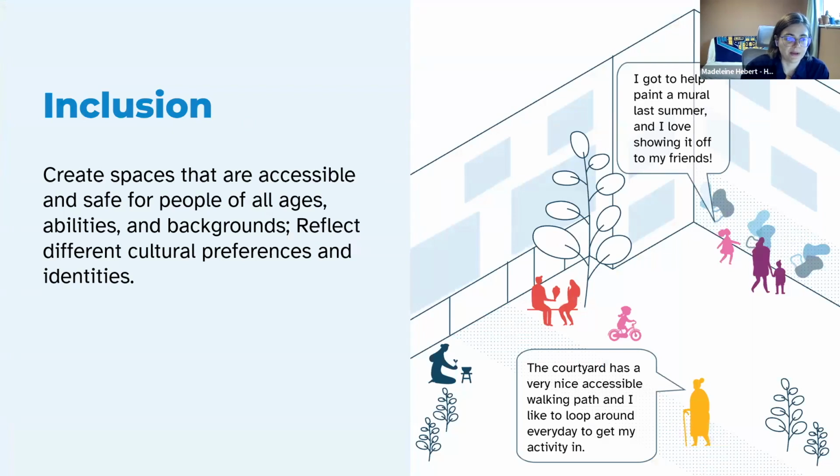Inclusion. So this is really about thinking about how people with different accessibility needs and ages or backgrounds will feel in a particular space. And thinking about how we reflect cultural preferences and identities in these spaces as well.